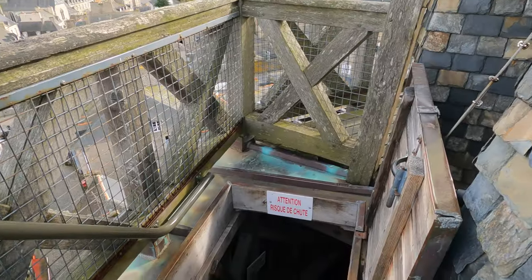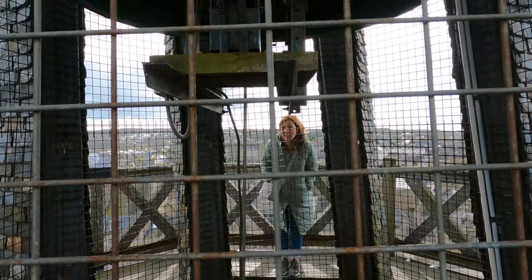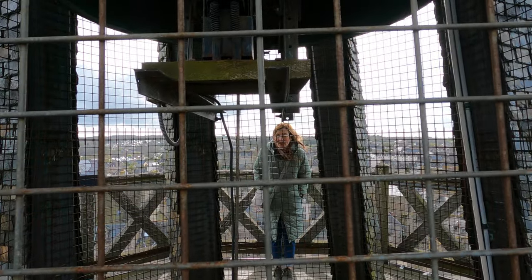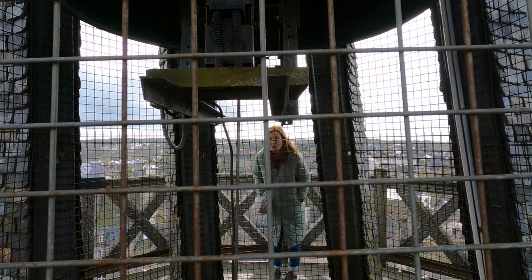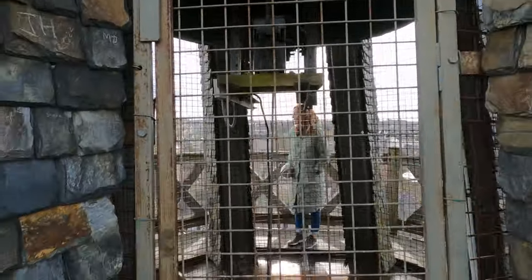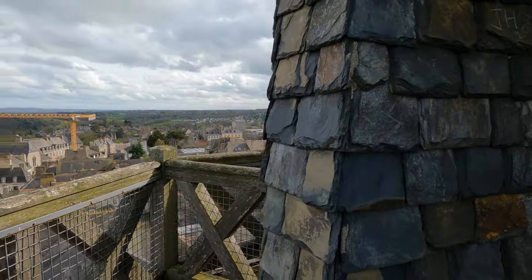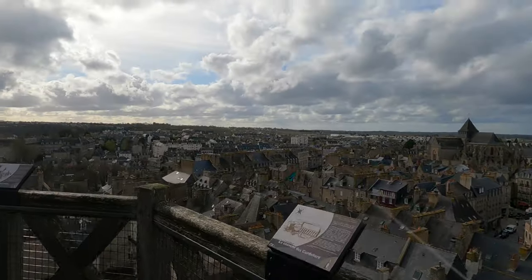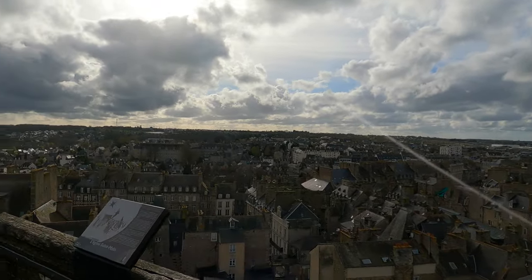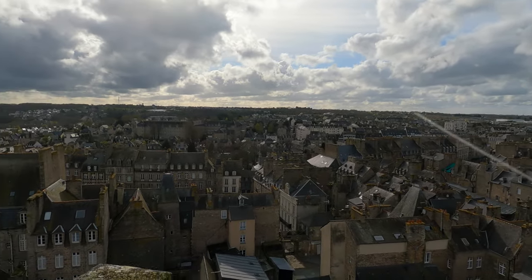Attention, risk to shoot. Hello. Wow. This is the windy side of here. I'll give you a bell later on. That would be amazing. Too rusty, looks like it's never been used. Well, all it needs to do is hit that metal thing, which is the bell. Around here, the front here. Oh yeah, I've been around there. That's the St. Marlowe.